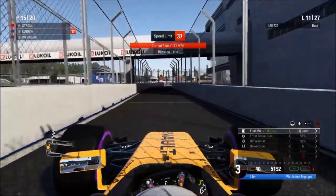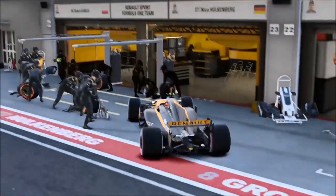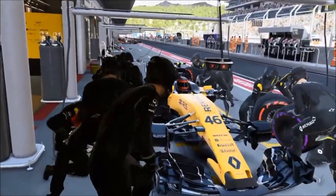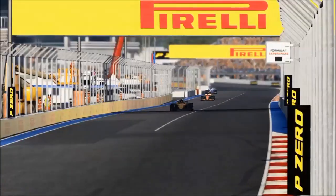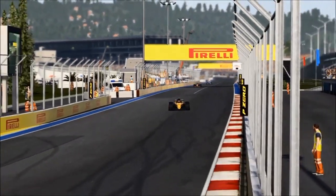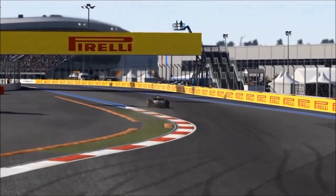Looks like Stroll's gonna carry on. Of course he is. He's on super softs. We're gonna come in, hopefully for our one and only stop onto super softs, as we come out ahead of Stoffel Vandoorne. I think that is a nice corner cut there for good measure.